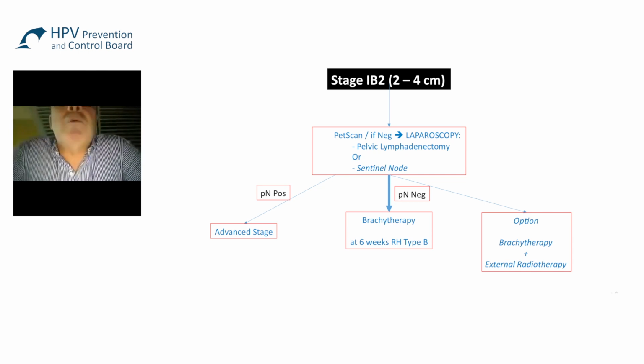In stage 1B2, many teams perform, before the treatment, an evaluation of the nodes. If the nodes are negative, brachytherapy is recommended, and 6 weeks after, we perform radical hysterectomy type B. As an option for fragile patients, we recommend only brachytherapy and external radiotherapy. Next slide.